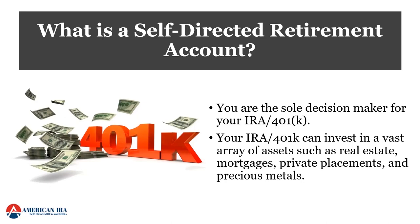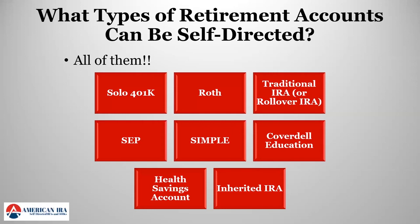The second aspect is when we're talking about a truly self-directed retirement account, we're speaking about one in which, again, you can still invest in the stock market with us at American IRA. You can buy your stocks, your bonds, your mutual funds. But the primary reason why clients create a relationship with us is that they're looking to purchase alternative assets. So that could be the ownership of real estate, that could be creating debt instruments, that could be investing in privately held companies. Other assets such as digital assets or precious metals are also available to us.